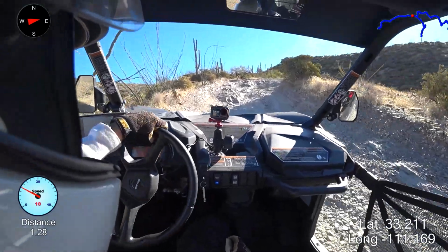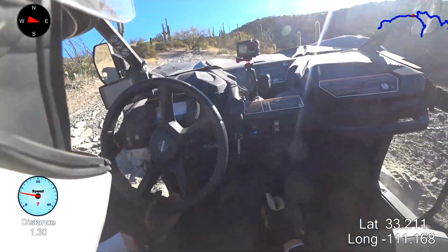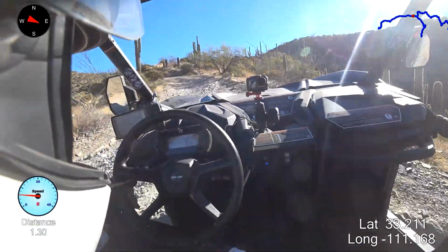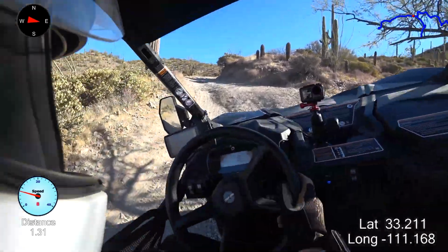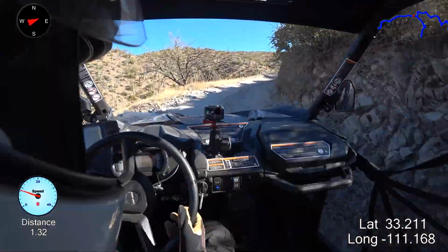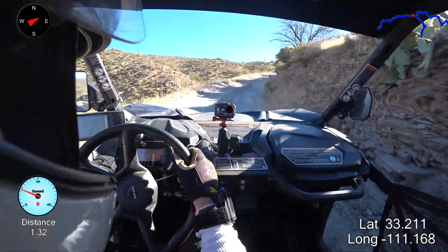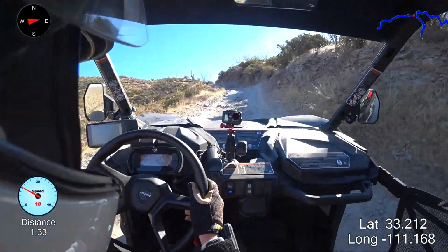But I'm thinking with this machine, I'll be able to get down that and back up that. It's still not going to be easy, because if I remember correctly, it was ugly. But I'll be able to do it, I think. But we're not going to know what it looks like until we get there.